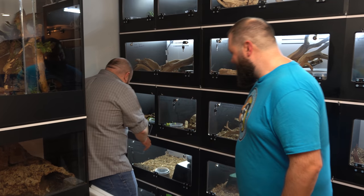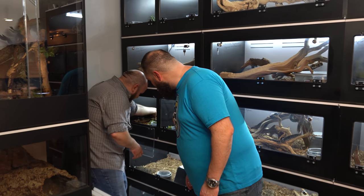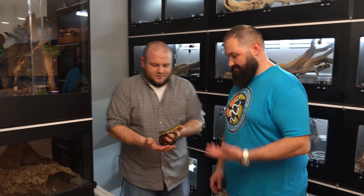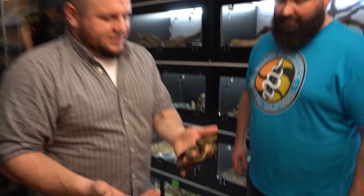This is a snake I really love. This is one I picked up at Daytona this last year. This is a little baby Timor python. So this one, we named her Biscuit.